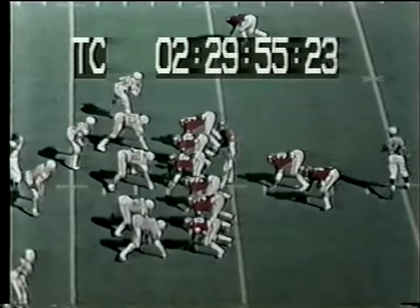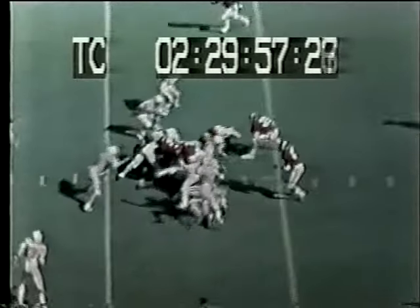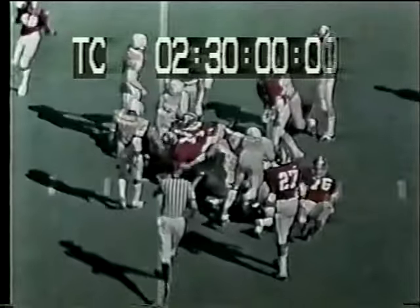Minute 22 left in the game. Fourth down and less than a yard. Alabama goes for it, leading 42-21.